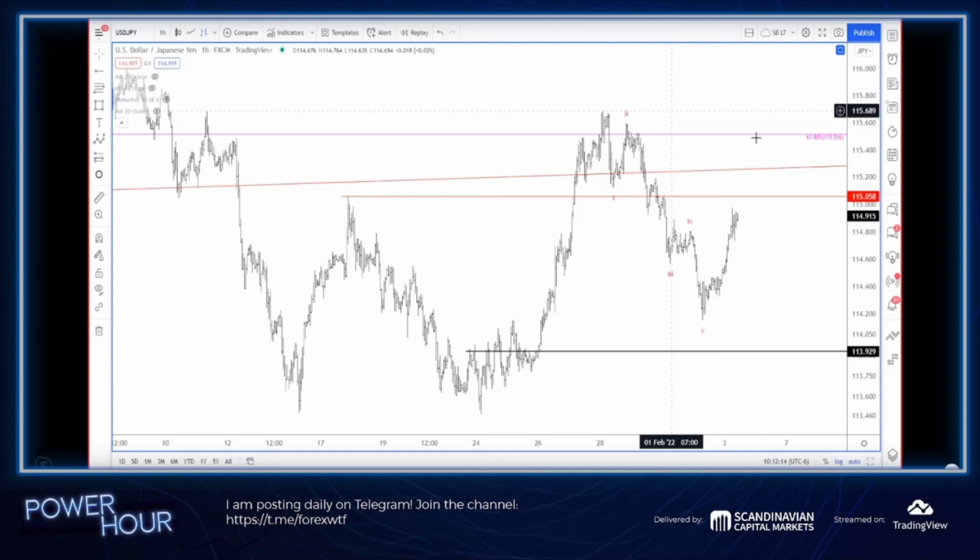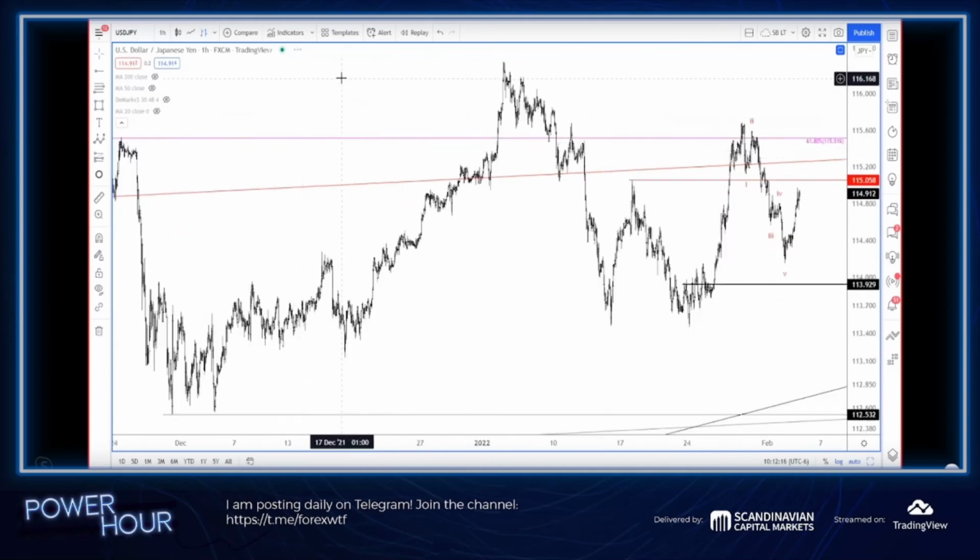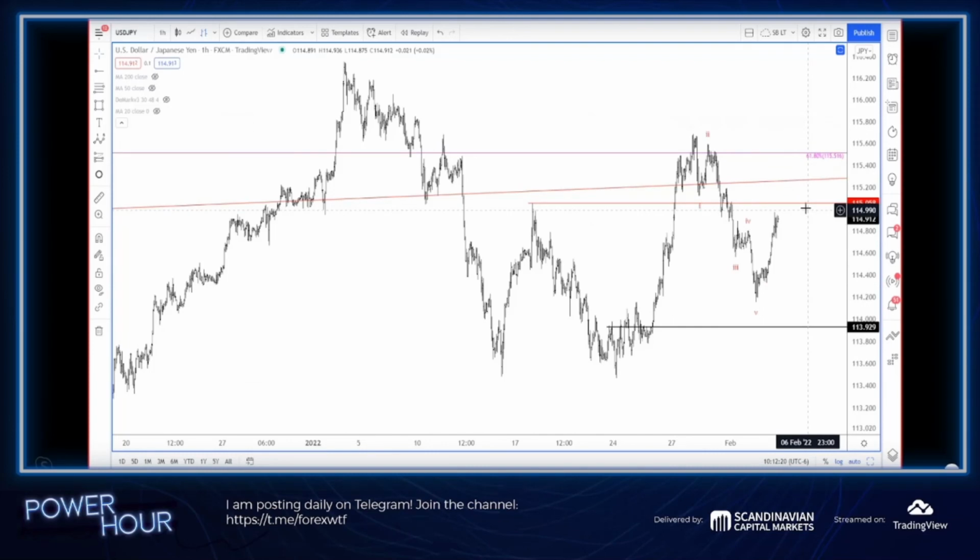So just a different environment. But anyway, 115, pay attention to that. If you find a resistance there, maybe there's a short, but for now, not that clear to me.